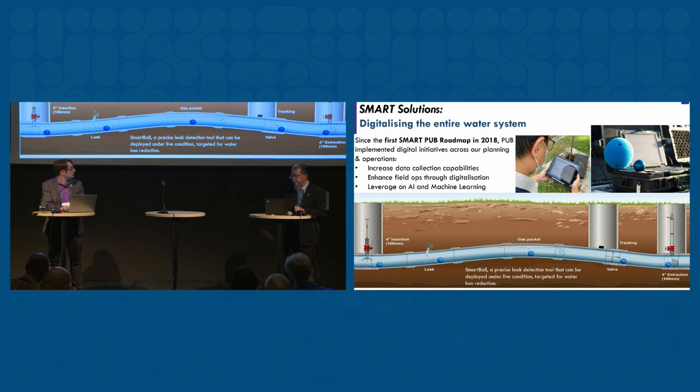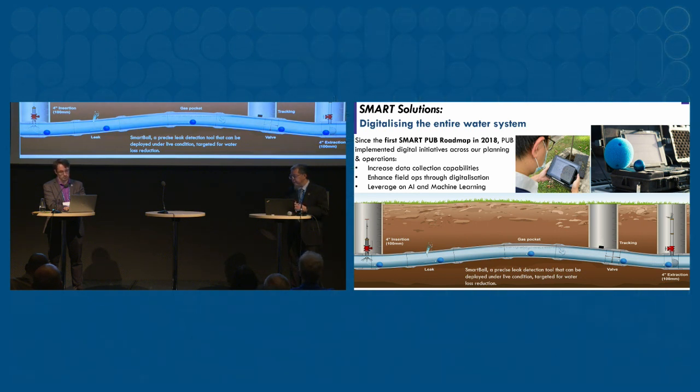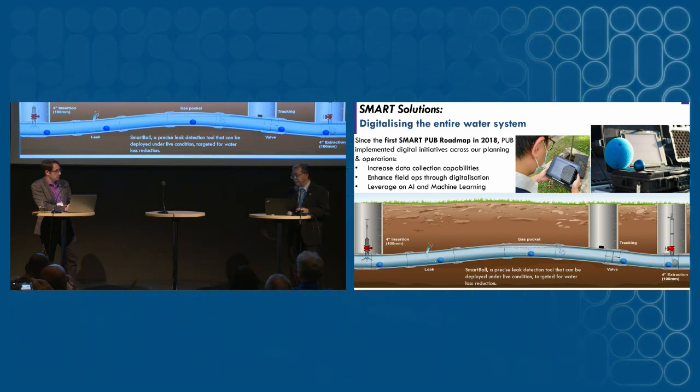We embarked on the digital transformation to become a smart PUB in 2018. We have implemented digital initiatives across our operations to increase data collection and allow us to make sense of the data to improve planning and operations. For example, data from smart meters and sensors can be used to actively monitor water usage and detect leaks, reducing the loss of precious water.